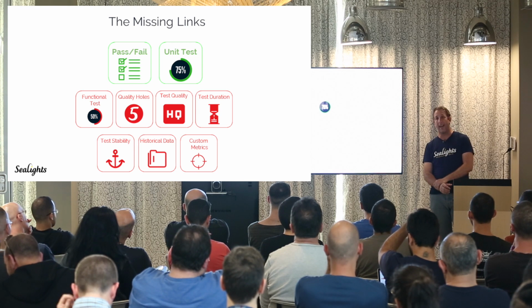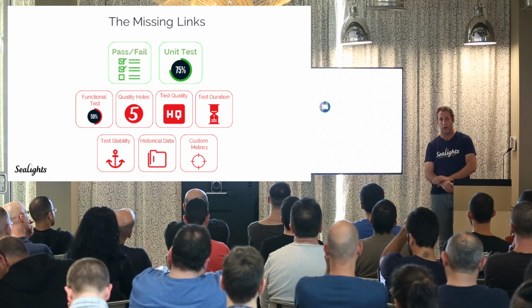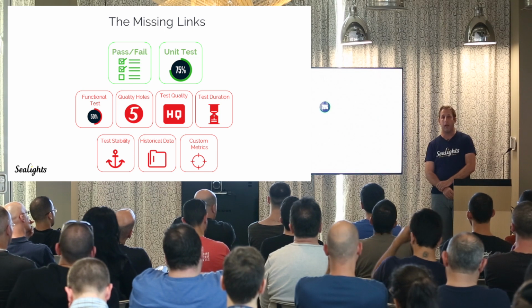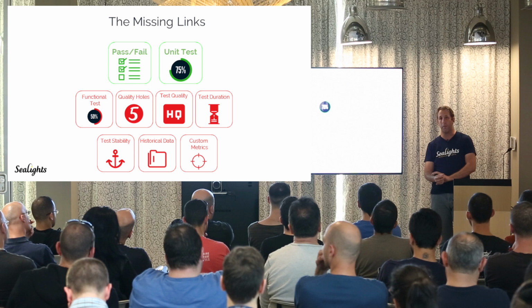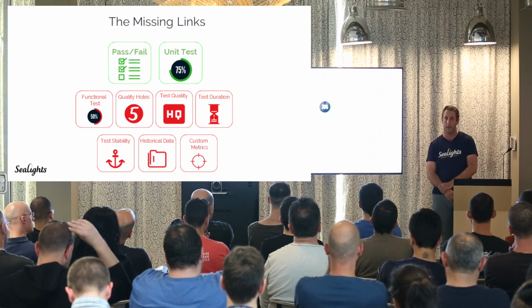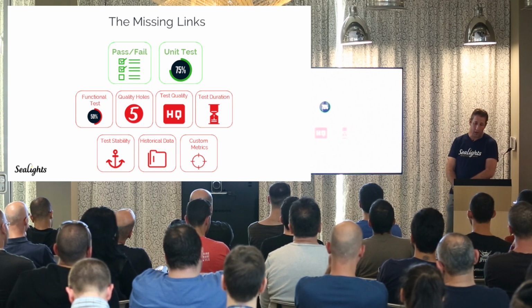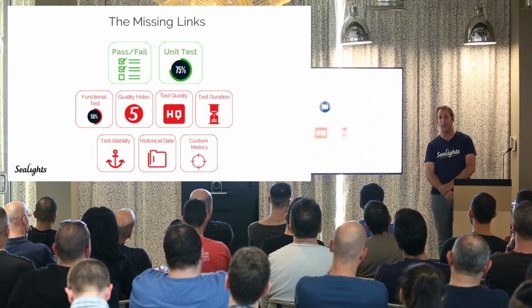So then you've got coverage. Coverage is what your tests are running in your code. But again, most companies are only measuring coverage at the unit test level. That's like checking screws and bolts to understand if your entire machine is running correctly or not. So what I think is missing are the following things. For instance, code coverage on functional tests.